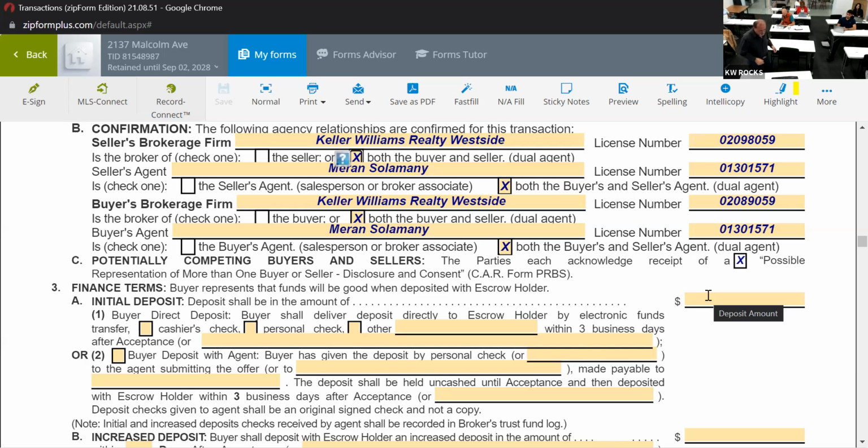And then, when you are here with the lender, they can give you a little bit more. All right, so the initial deposit doesn't have to be 3%, but it's good. Now, in the old days, the initial deposit used to be in the form of a check.